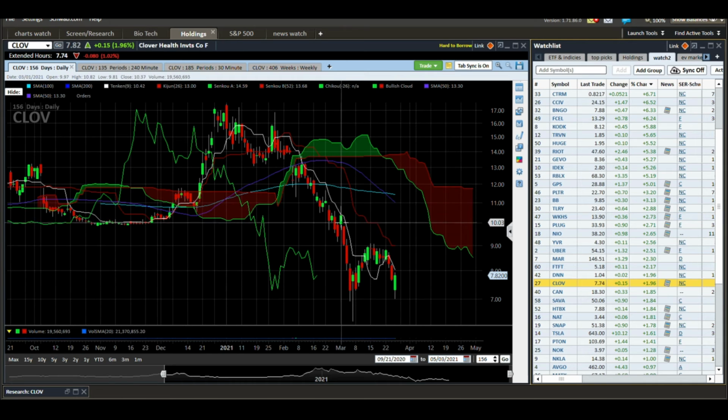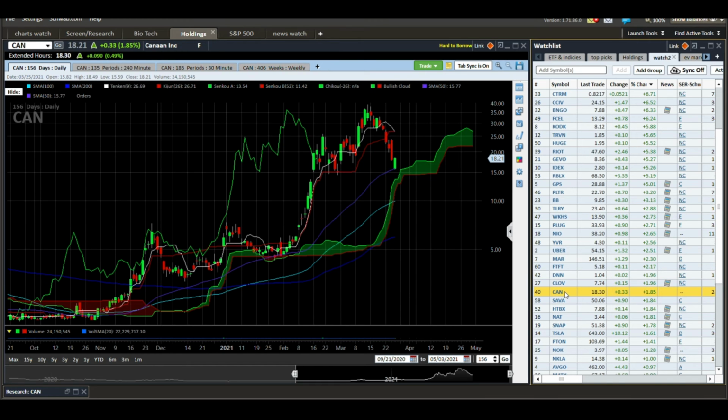See, we get oversold and then we bounce, because I've mentioned before, the further price gets away from the cloud, the more likely you are to get an oversold bounce. So we're heading back down again. We're not really far enough from the cloud, I don't think, to get a good oversold bounce. So all of these charts are really telling me that things can sell off some more before we get a meaningful bounce.